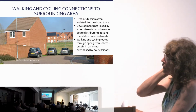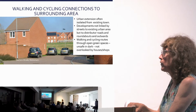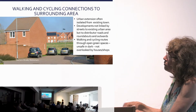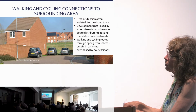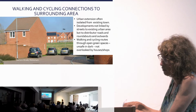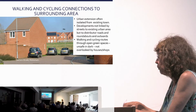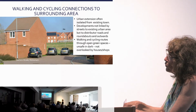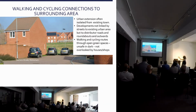Walking and cycling, the main problem is there's nowhere to walk or cycle to. It's just simple. I'm a cyclist and I've cycled to places. It's very precarious. You have to go along dual carriageways, or you might be put down a strange cycle route along a river through a floodplain, but you're not sure where you're going and if it's going to work.